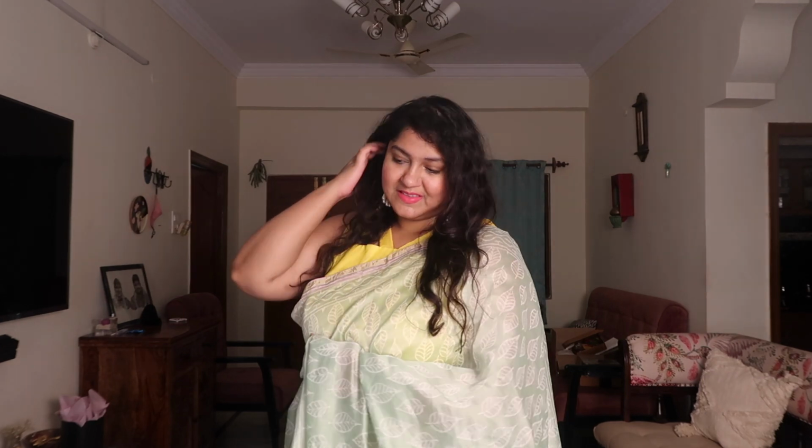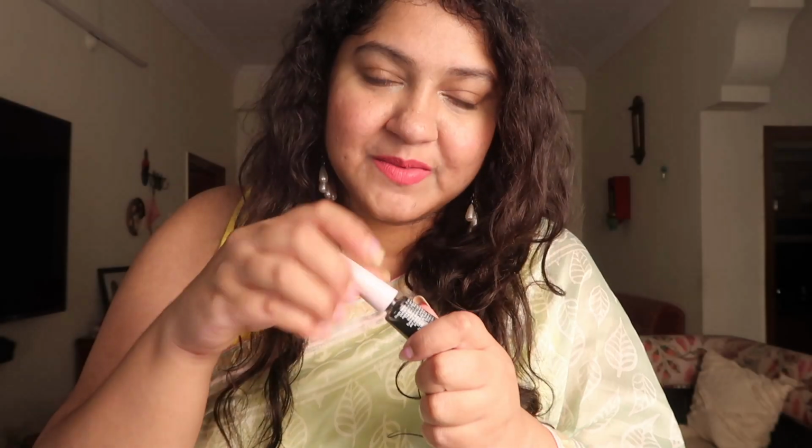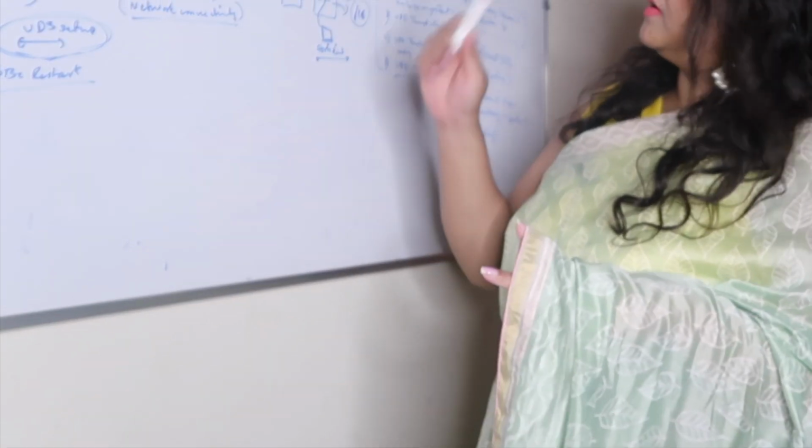I paired it with a crop top because it's fashionable and a lot of people like to experiment with blouses and crop tops for the workplace as well. So I just wanted to show you guys an option, but of course whatever is comfortable, you can wear a normal crop top or a longer top as well, and something with full sleeves. Some crop tops in stretchable fabric, which you can find in Zara or H&M, even those are perfect for these sarees, especially for workwear.